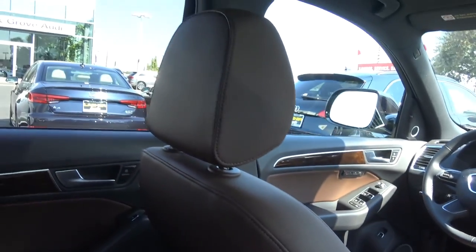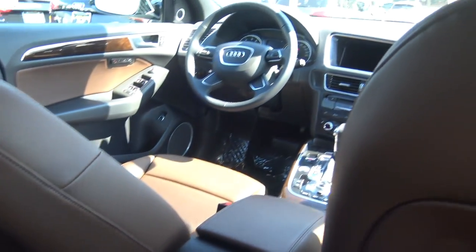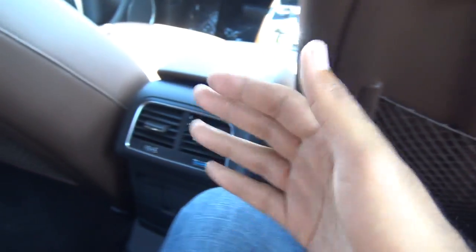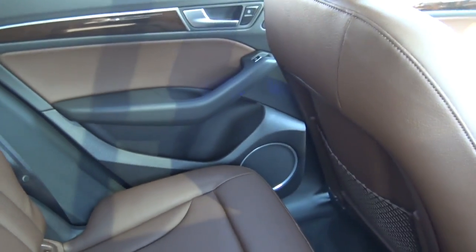Back here, there's an okay amount of legroom, but there are some vehicles in this class that do have roomier back seats, like the Acura RDX and the BMW X3. But you do have dual map pockets, rear air vents, and then a 12-volt power outlet. And you also do have a rear center armrest with dual cup holders, which is nice.